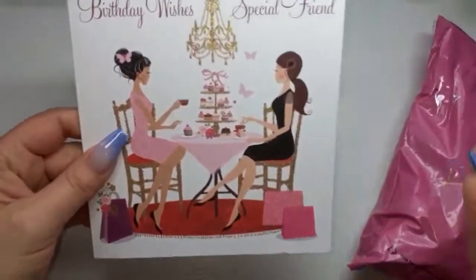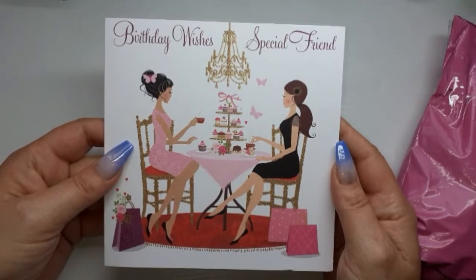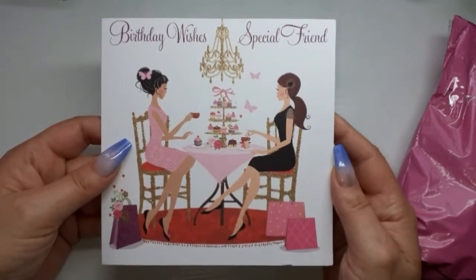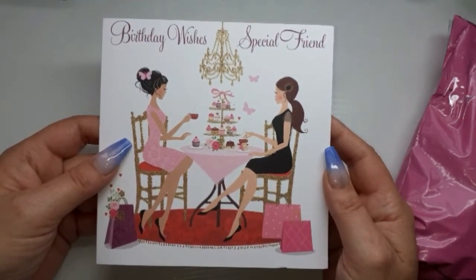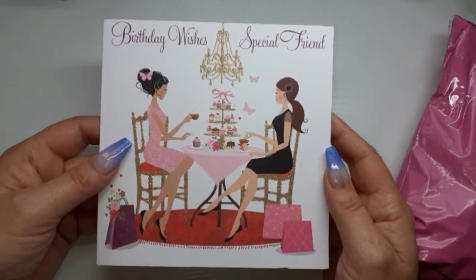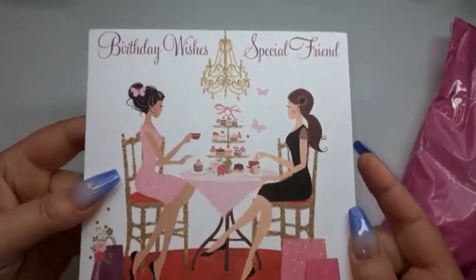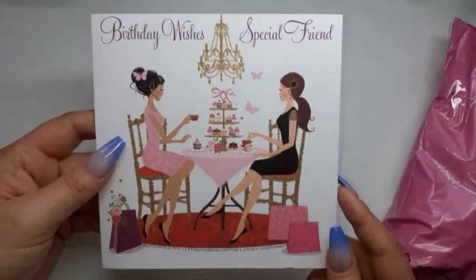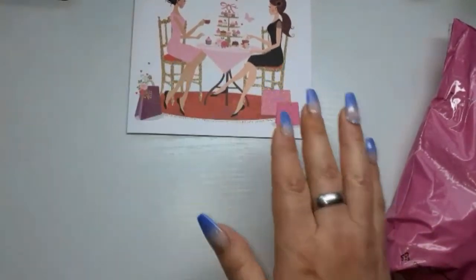So she sent me this card first. I'm not gonna open it, but she put some money in there as well, which I was so grateful for, but I really wish that she never. She's very naughty. I love this card, it's all lovely and glittery. Love that, so thank you so much, even though I thanked you already.